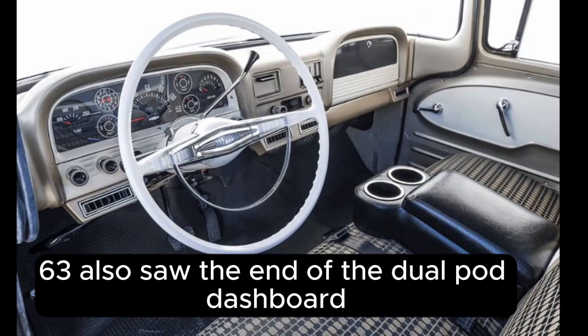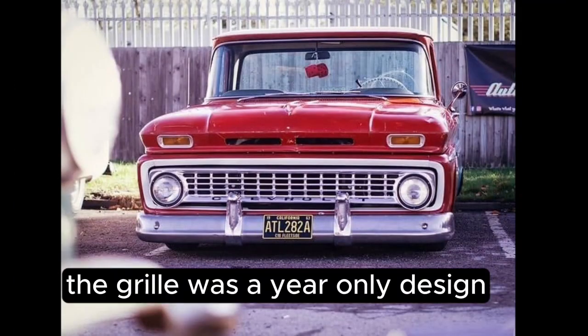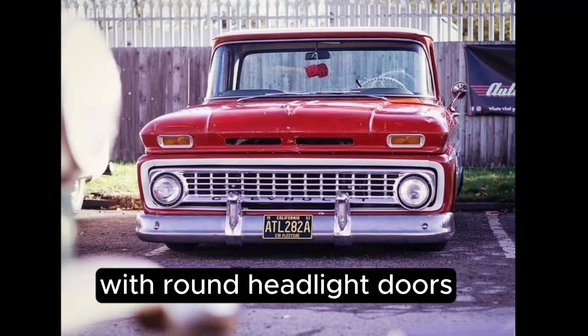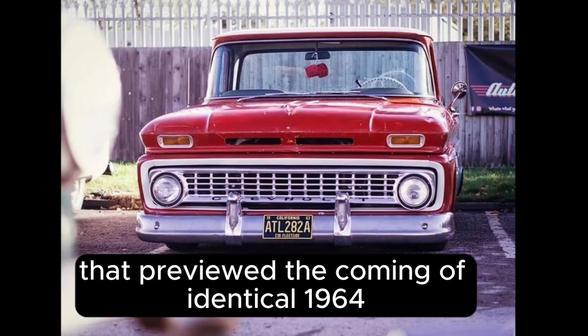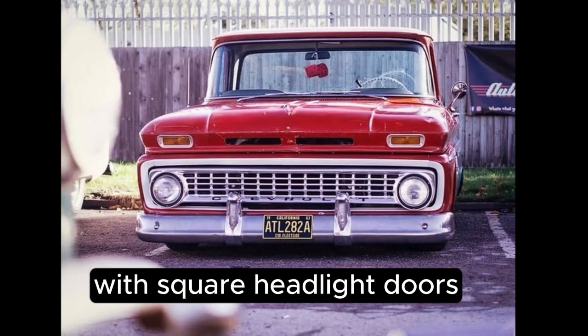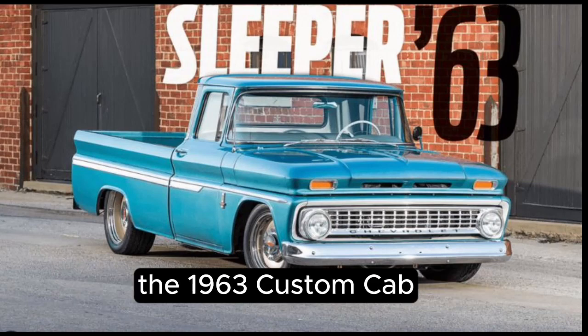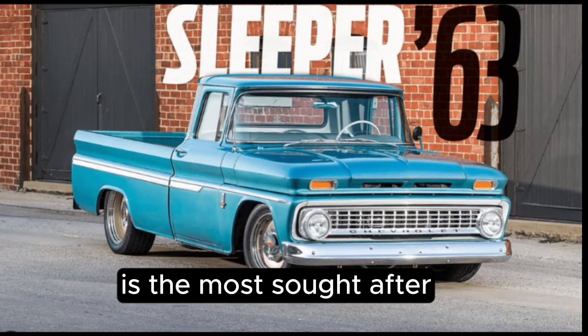'63 also saw the end of the dual-pod dashboard and wraparound windshield. The grille was a year-only design with round headlight doors that previewed the coming of identical 1964 through 1966 Chevy C10 grilles with square headlight doors. Of all of the first-gen Chevy C10s, the 1963 custom cab with the big window is the most sought after.